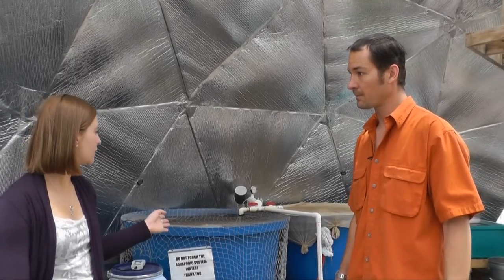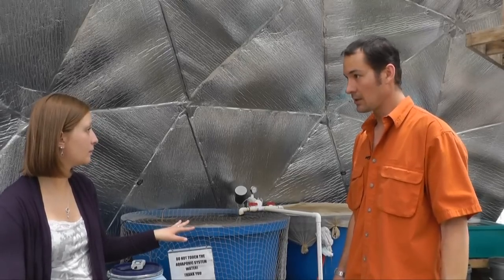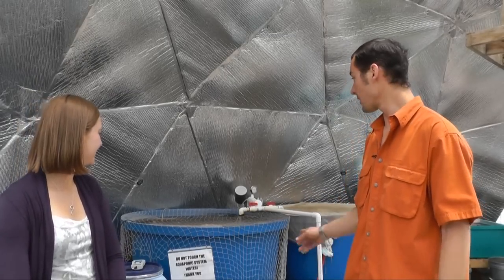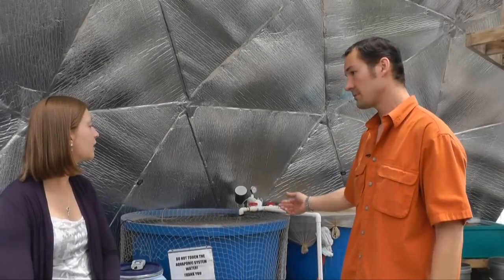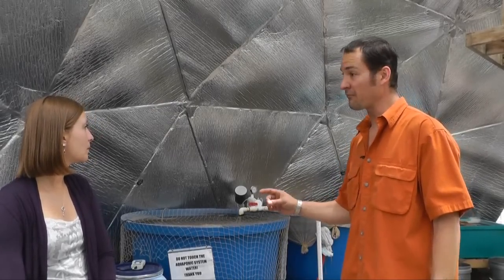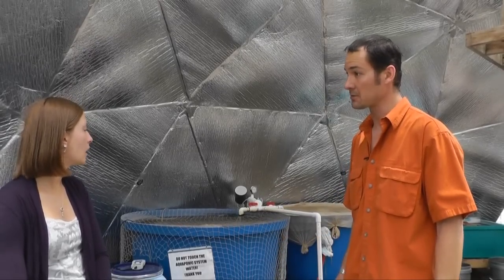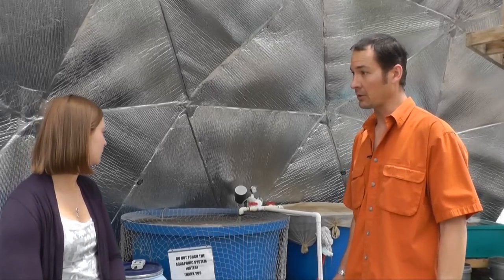And are you harvesting fish here from this system? Yeah, we will. Again, this is a new program, this is a new system. Our first harvest of fish will be happening at the end of the summer in August. And how quickly do they grow? They go from a 1 gram fingerling to a 1,000 gram table fish in 6 months. So it grows very, very quickly.